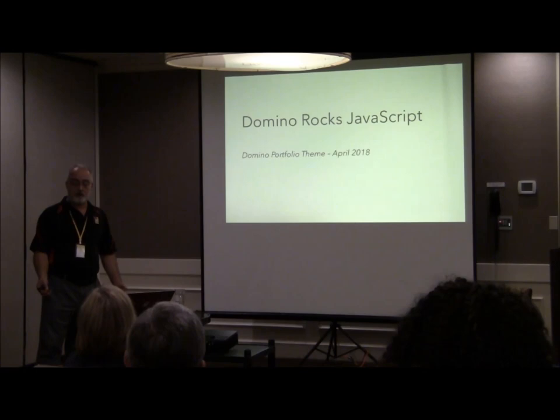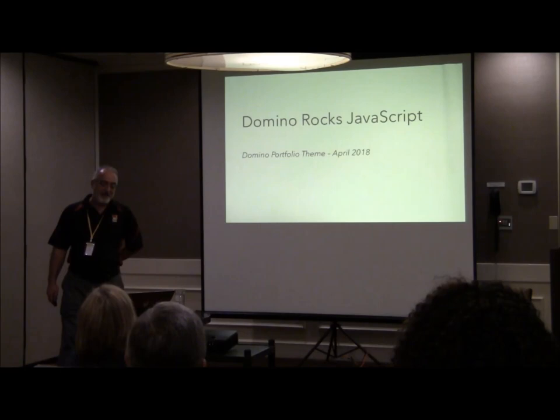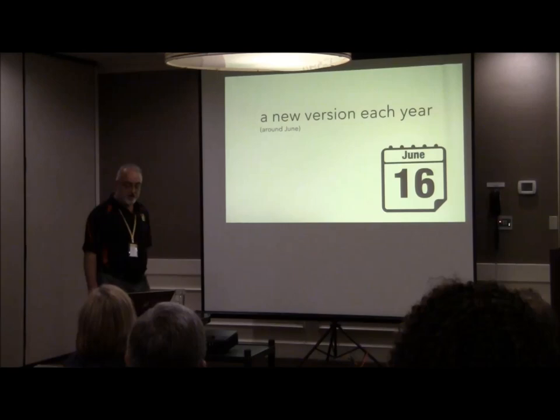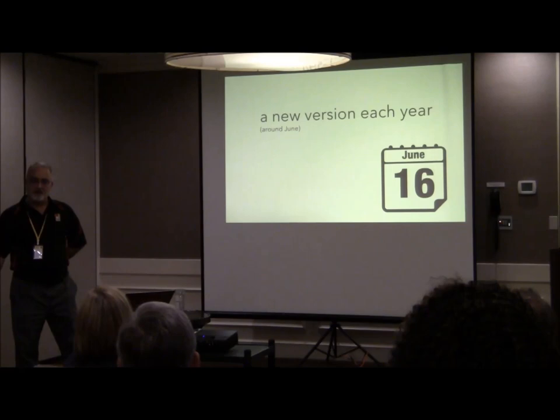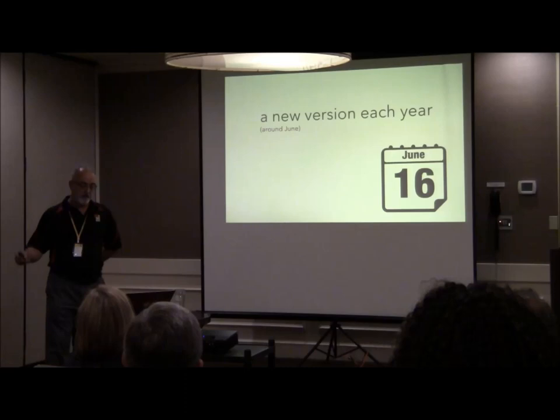So, I think this will be good. And personally, I love JavaScript, all of its quirks, everything about it. To me, it's a very robust language that I enjoy writing code in. So, why JavaScript? Each year around June, we get a new version that has more new, cool, and interesting stuff that we can play with. Right now, we're at ECMAScript 6. I believe that ECMAScript 7 just came out this past June, though it's not being adopted currently.